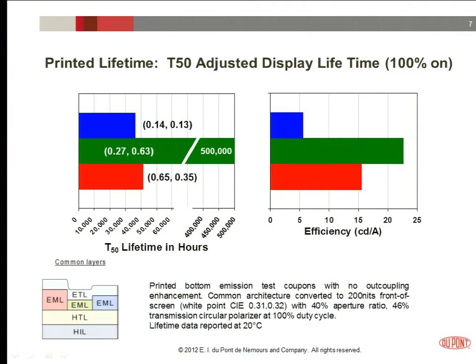So this is a summary slide that shows you some printed lifetime data from a standard set of our materials with 100% on, so not video rate, but 100%. And these are printed bottom emission test coupons with no outcoupling enhancement.